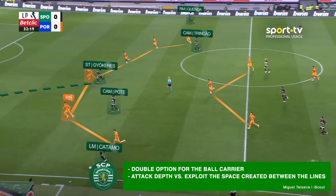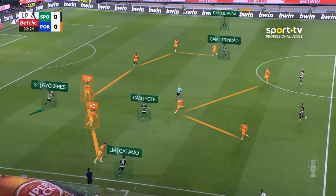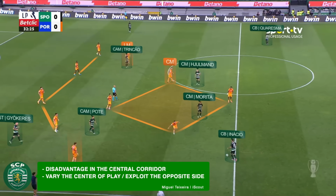Sporting again advances down the flank, but struggles to find the right timing to accelerate the play. In such cases, the central midfielder, or even the central defender on that side, becomes crucial in providing security support to the ball carrier. With the opponent effectively closing down the central corridor, Sporting opts to quickly switch the play to find advantages on the opposite side of the field.